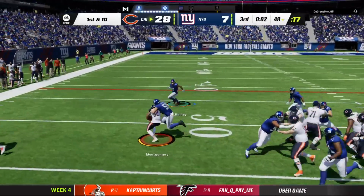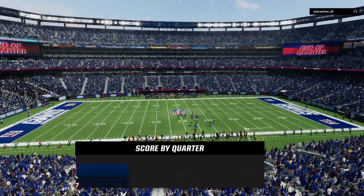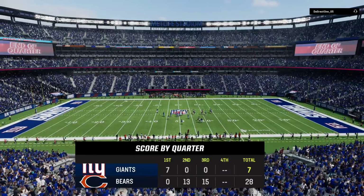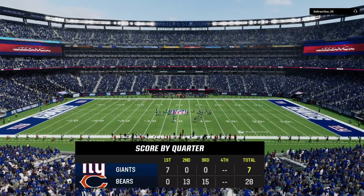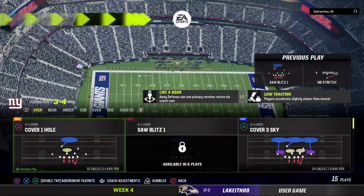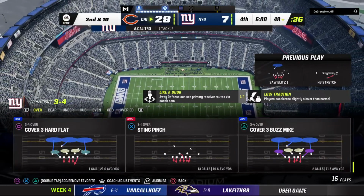To Montgomery to begin the drive. And just no chance of turning the corner. He can only get back to the line of scrimmage. 2nd and 10 coming up. Welcome back now here in East Rutherford. A lot of folks starting to make their way to the parking lot. Their guys trail big here to begin quarter number 4.